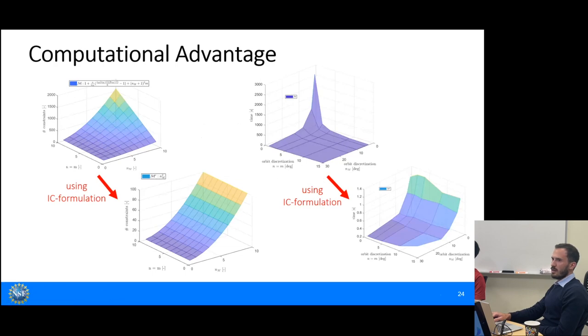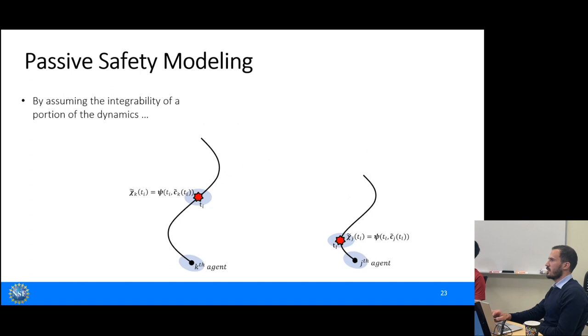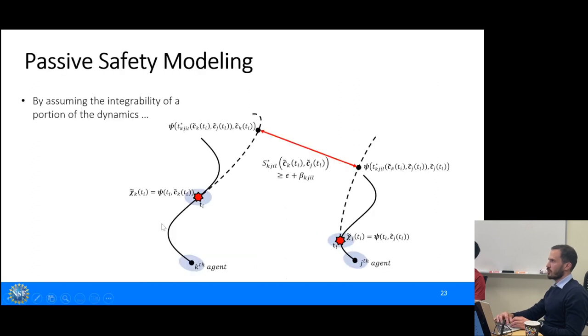I lost you there. How did you reduce the model? The key idea is that, for example, this is your controlled trajectory, and potentially at any instant of this control trajectory, you may lose control. This generates these two branches, which are just two uncontrolled trajectories, which are followed if, for example, agent K loses control at instant I, and agent J loses control at instant TL.